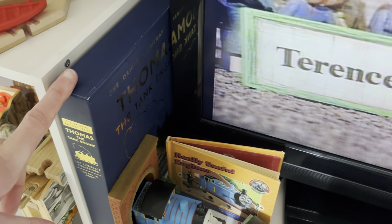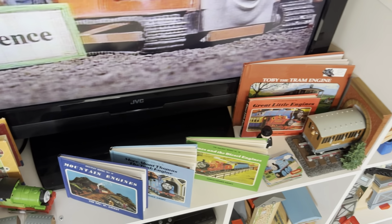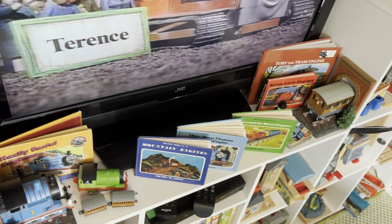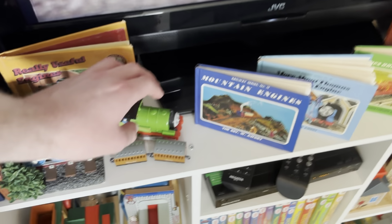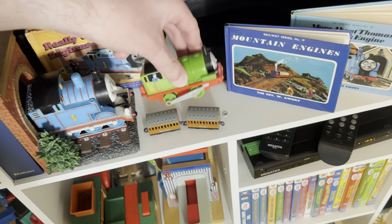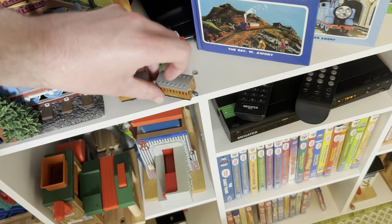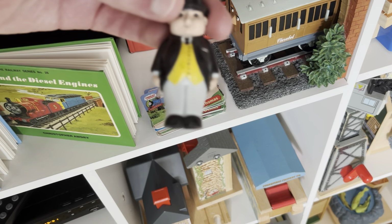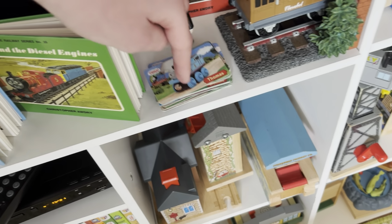So I got the big one, and then a couple of the Christopher Audrey books, and then I got a couple Wilbur Audrey books as well. I also just threw some other random stuff here. So that Percy, my only 2 capsules that I have. Finally found a spot for this really weird stop mat. And put my character cards up here.